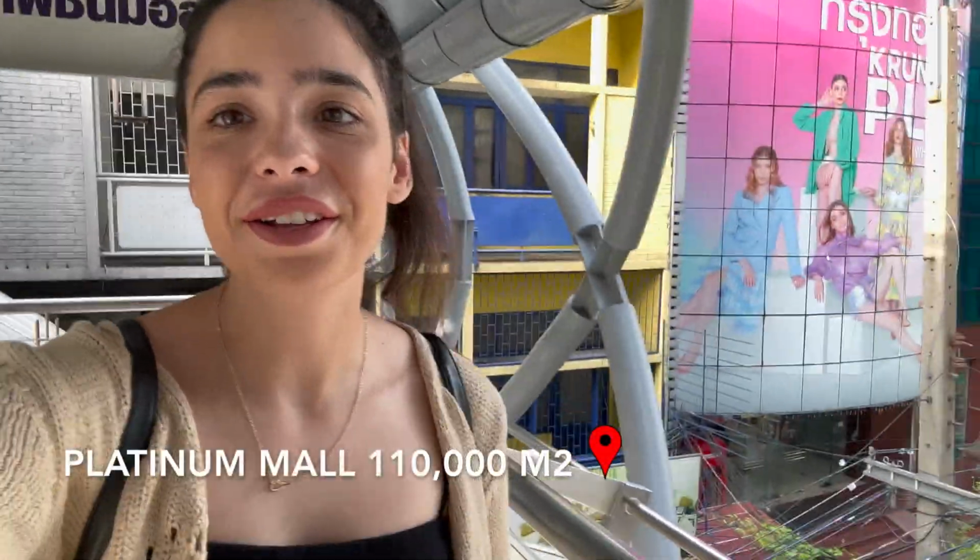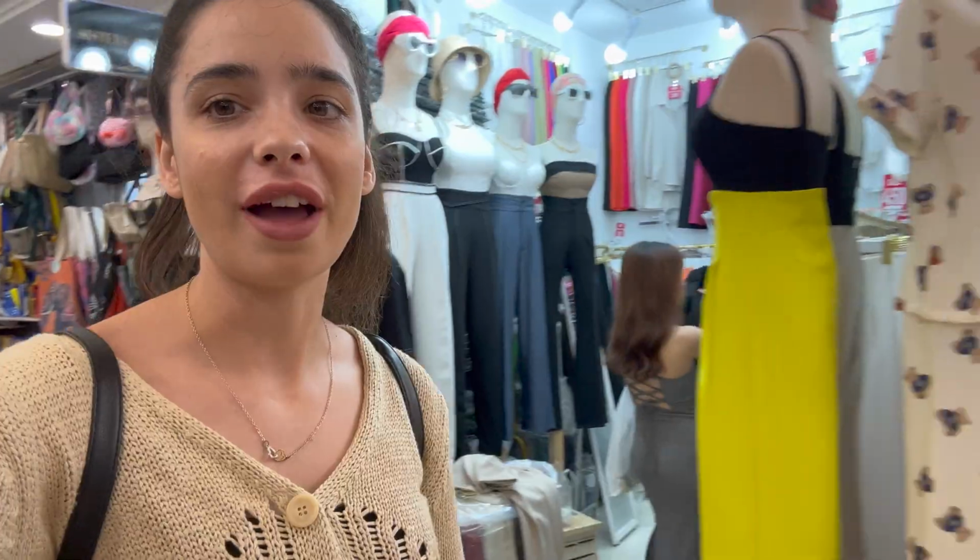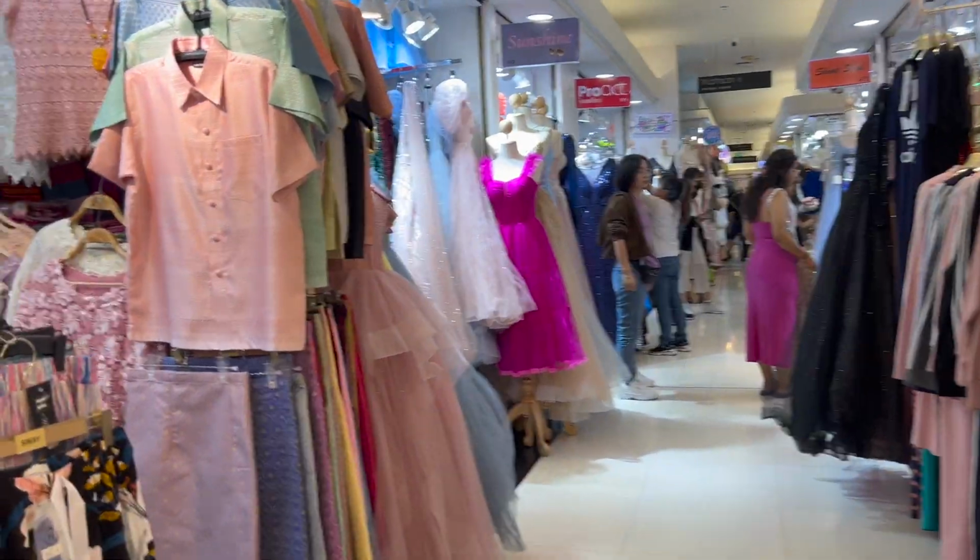Hey guys, today we're going to Platinum Mall. It's a really kind of cheap fashion mall for women and men, but there are definitely more women's stuff. It's such good value, you get so many good deals. So we're in the mall, there are just so many options, like there's everything you could think of, anything literally.